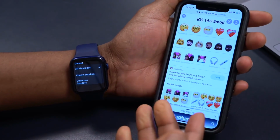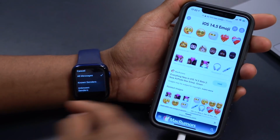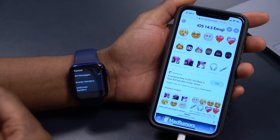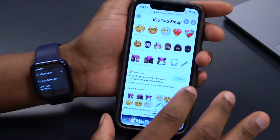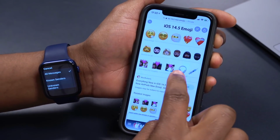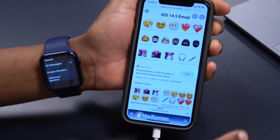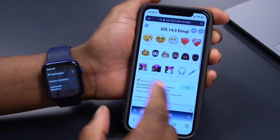So when you send an emoji that has been updated, or a new one like this, on any of your devices, you'll be able to see it in a supported format, unlike when it's not supported and you see an X. All these have been updated. You can see this needle that used to have some blood dropping has been updated. We have the AirPods Max, a burning heart, and so on. All these are available in watchOS 7.4.